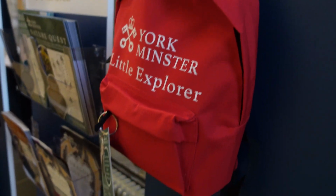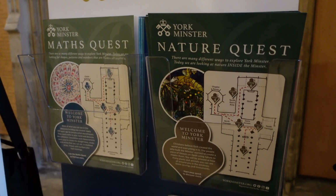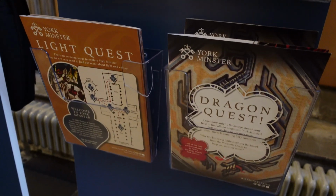Little Explorer backpacks can be borrowed for free, and they're packed with gadgets to help kids explore the Minster. There's also a range of trails and treasure hunts for families.